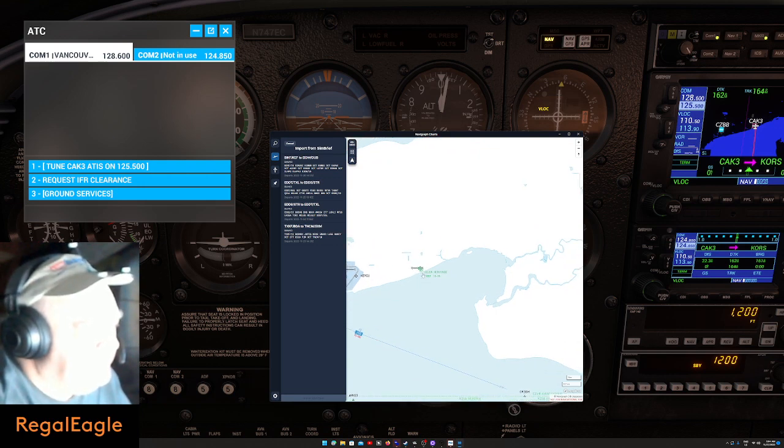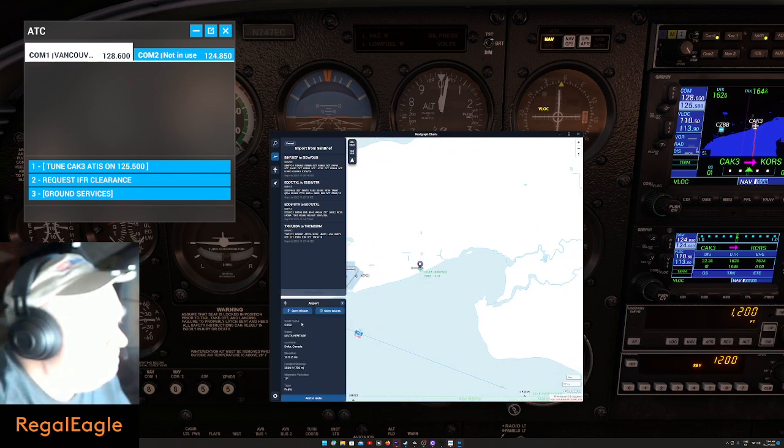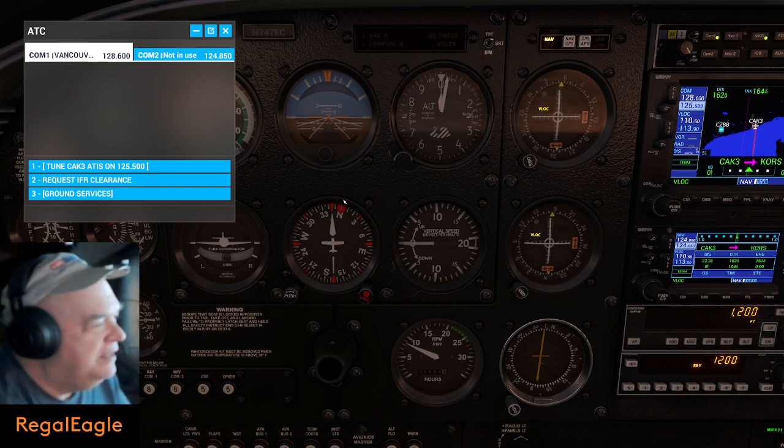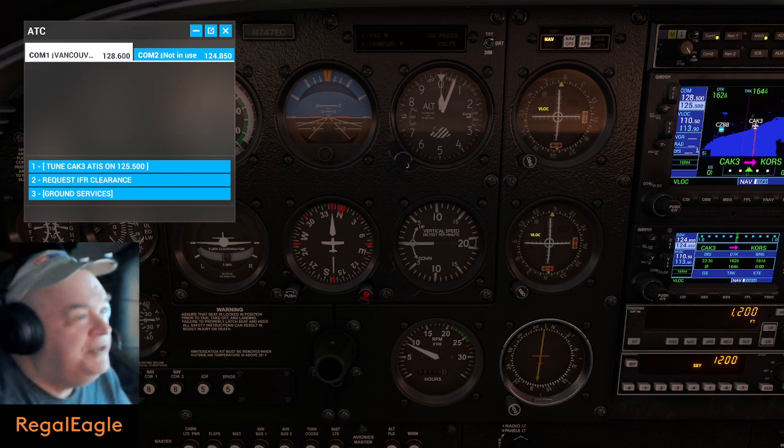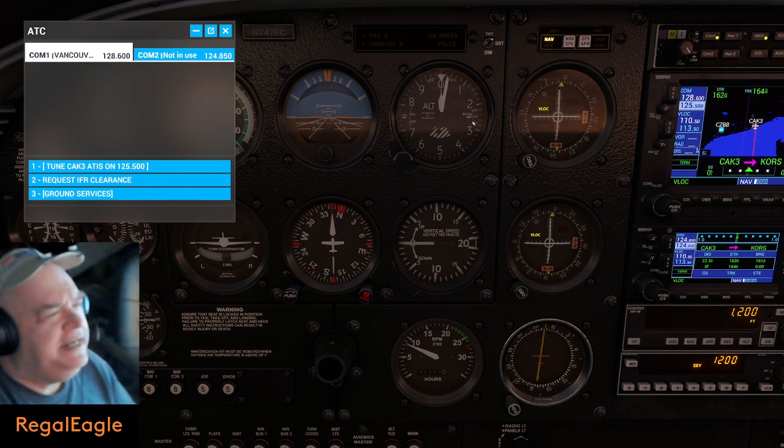Delta Heritage Airpark right here. Elevation 10 feet. So what we do here is we take the field elevation and we enter that. There's 50 feet, 30, that's about 10 feet or so. And then we can read 29.901 is what we were given by the ATIS. 29.901 right about there.